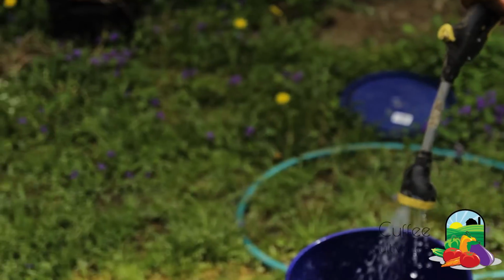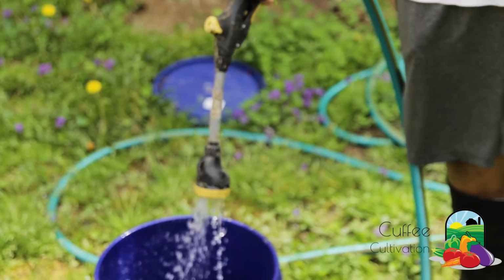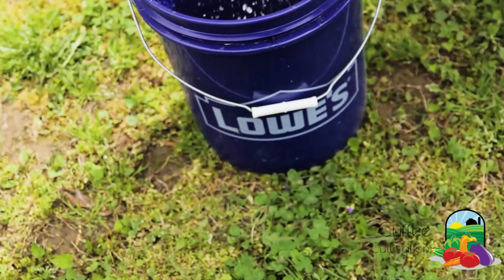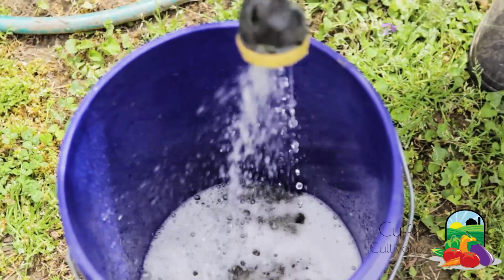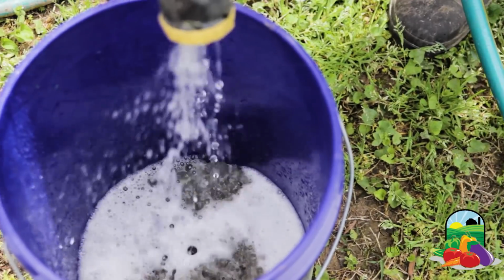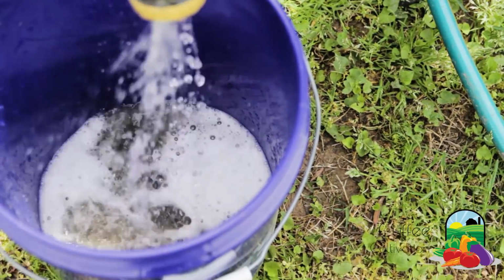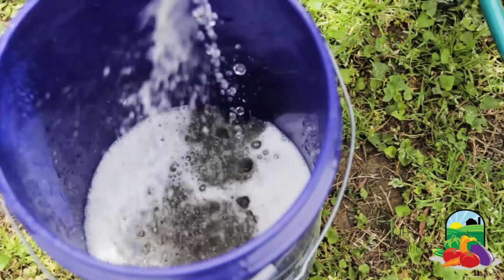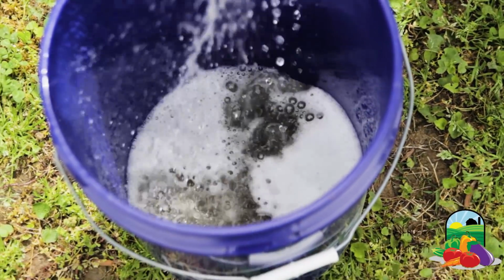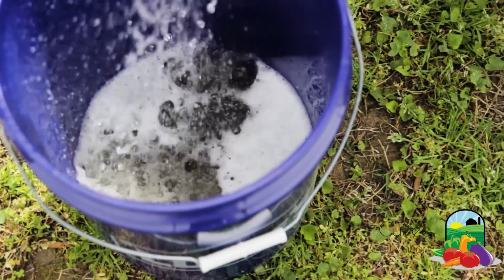So, 1 cup of Bokashi, 5 gallons of water. Now if you look in here, you'll see all these bubbles coming off the Bokashi. Those are life, microorganisms. There's all types of life happening right there. Microbial life. That's what you want. This stuff is not really for your plants, it's more for your soil, and your soil gives it to your plants.